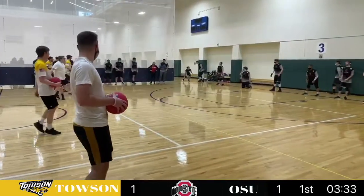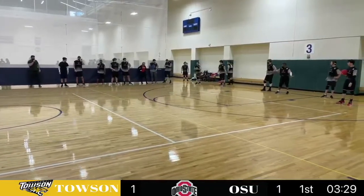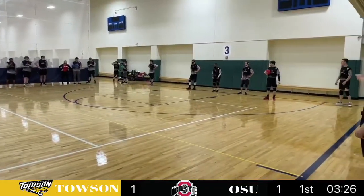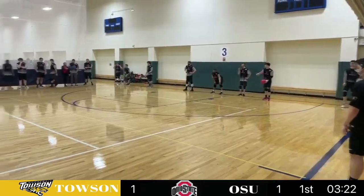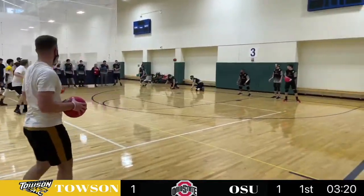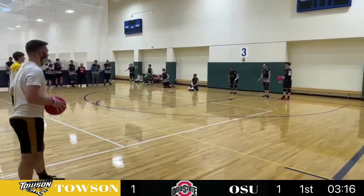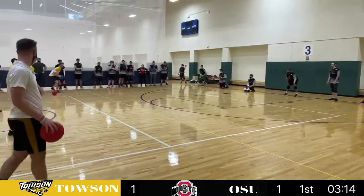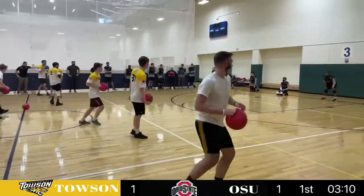Ooh, toe tapper. Curveball dip at the last minute. Much needed for Towson. Good game thus far by both teams. Really, really good game thus far. Ohio State have exactly 7 players, and same thing with Towson. Both teams have 7 players.